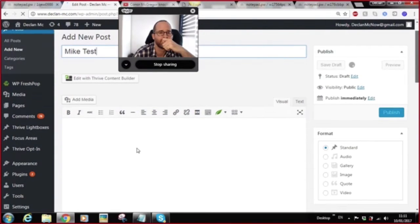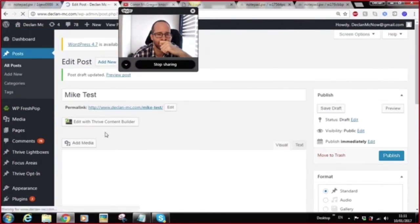Right, I still have the short code there, right? So I'm going to put that in here. When my broadband speeds up.